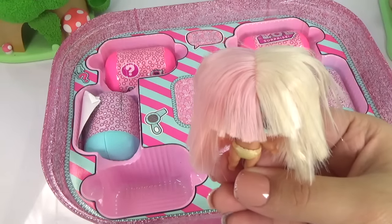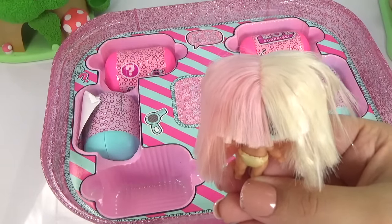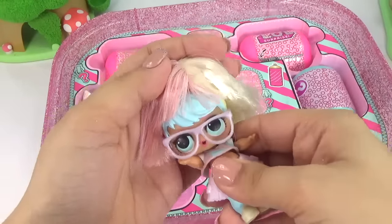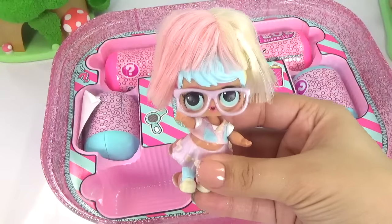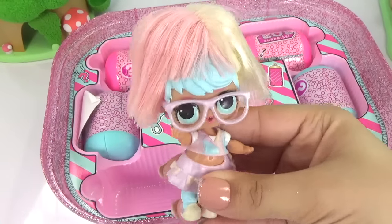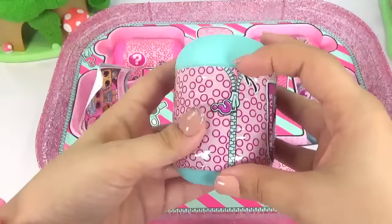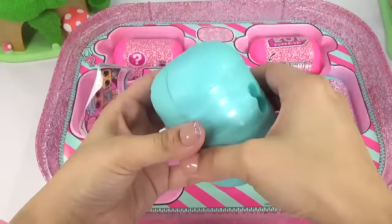Oh, looks like little Bon Bon wants to try the wigs out. Well, I want to try it out too. All right. Here you go. There she is. Oh, I look amazing. Except it's working a little bit wonky. Let's check out our next unbelievable wig. Here we go.